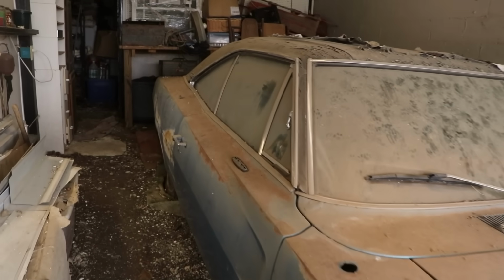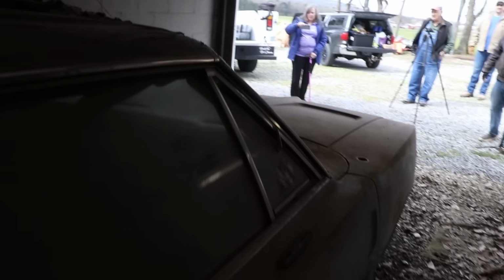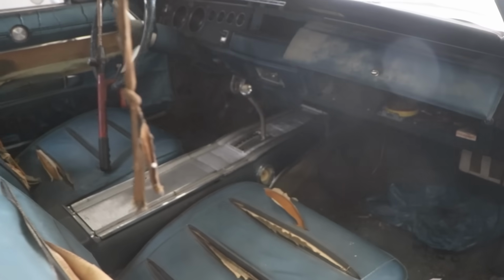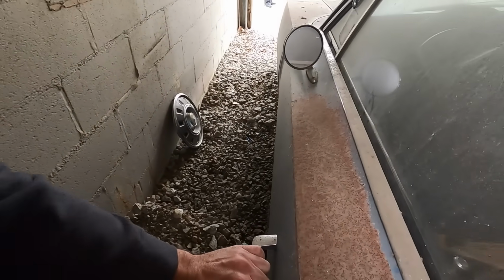What do you think, Dylan? I'm excited. I want to see what's inside here. You said what code was the blue? UU1. And then we have blue on the outside, blue on the inside. Oh, look at that. That's immaculate. Oh, I think this door's locked. Oh, is it? Hey. Oh, wait, maybe not.